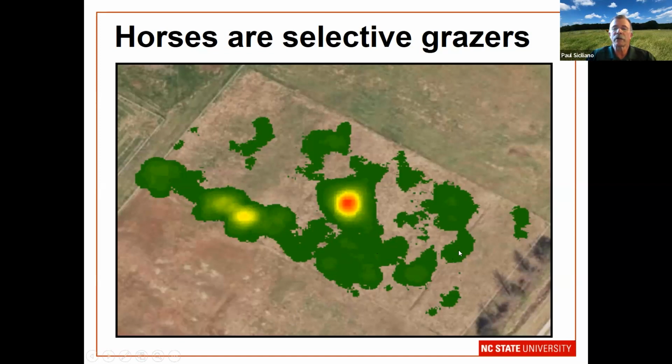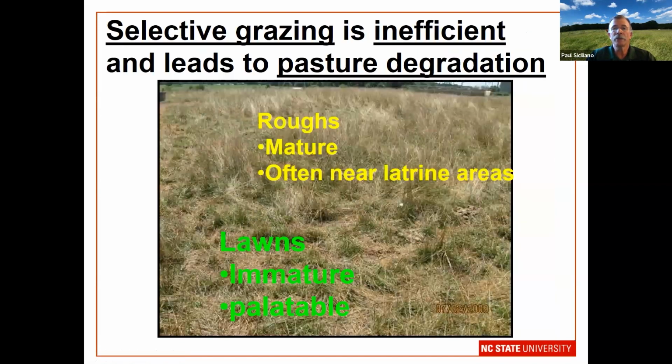But look at all these other areas where they kind of concentrated their time and presumably their grazing, and the pasture did in fact reflect that. And then all these other areas that they don't really spend a lot of time. Now, again, not that they never went there at all, they did, but this shows you that they're kind of selective and they don't necessarily graze uniformly if they don't have to. Okay. Now, when they do that, that selective grazing, it's inefficient because take a look at this slide. You've got this whole area in the background, this really mature forage.